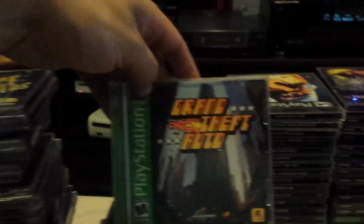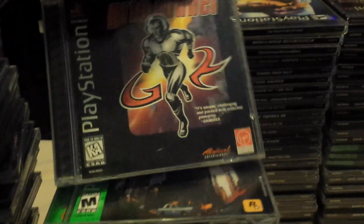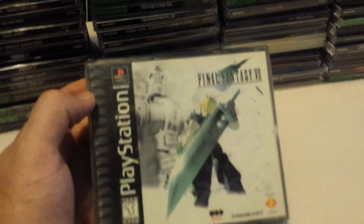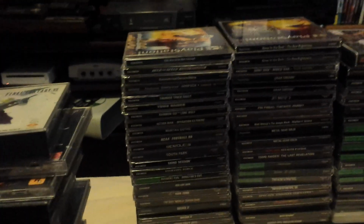Next game, the Grand Theft Auto. These are the top-down GTAs. Then we have Grid Runner. And then the last of that stack is Final Fantasy VII. Complete. Alright, move that over. Let's go on to the third stack.